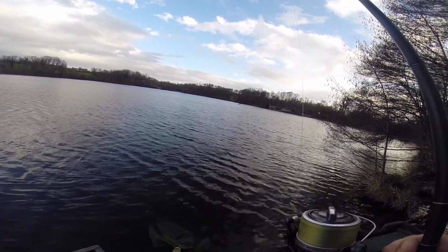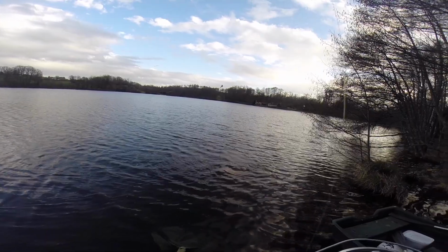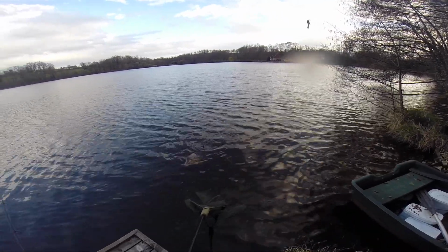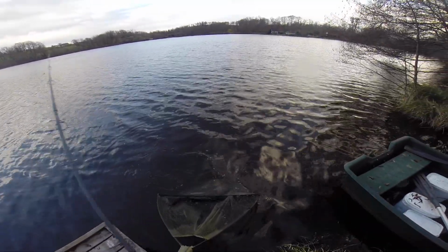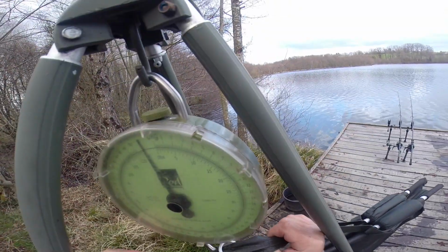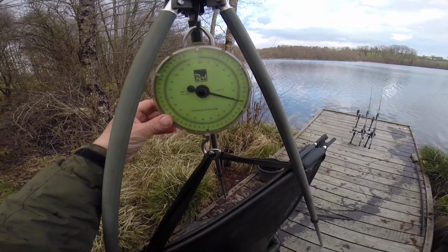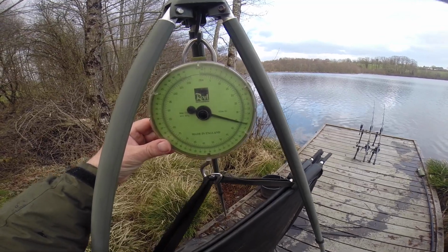Bad one, nice mirror. Lovely stuff. There we go. Just over 35 and a quarter. Oh, lovely stuff.